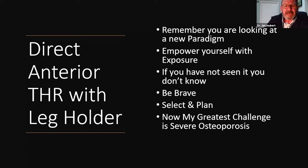And now with all those previous cases that we tried to avoid, we now do all comers. My greatest challenge and fear is patients with severe osteoporosis. Interestingly, often these are the femur neck fractures, which in academic institutions are used as the go-to patients for teaching the direct anterior approach. I think those do pose some challenges.